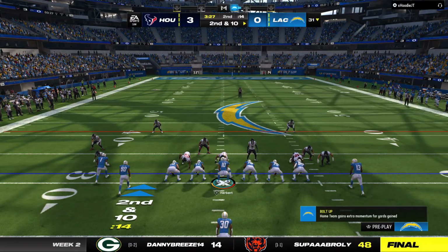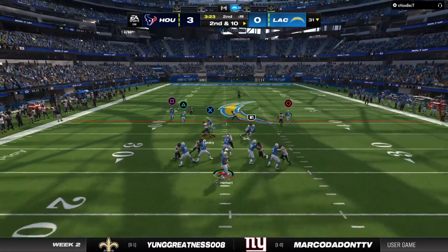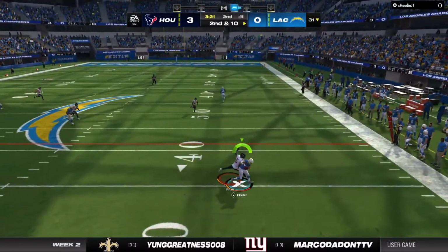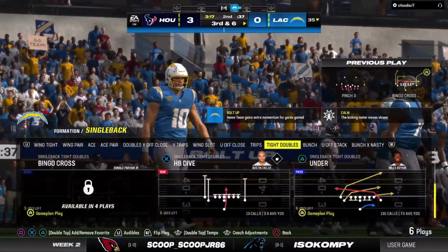And look, any road win in the NFL, that's huge. But when you do it Week 1, that gets you pointed in the right direction and sends notice to the rest of the league that you mean business. 4 yards the gain, and it'll bring up a 3rd down.